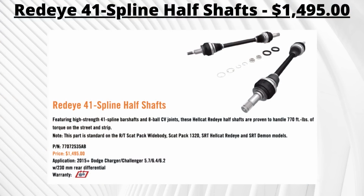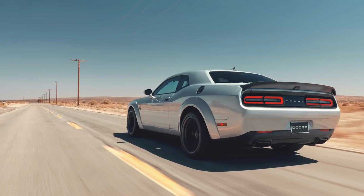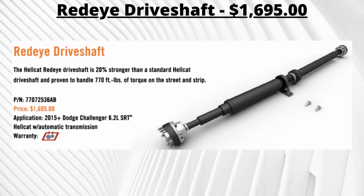Another piece of the kit, or again on its own, would be the Redeye differential assembly for $1,995. This has special heat-treated aluminum for more strength, and upgrades that 2.62 to 1 gear ratio that's found in the standard Hellcats, giving you a lower 3.09 to 1 ratio instead for better off-the-line acceleration. Inside, the gears are heat-treated and the limited slip has an increased torque bias, and that makes it tighter, meaning less chance of slipping right to left when you're taking off. There's also a $1,695 drive shaft that's 20% stronger than the standard Hellcat drive shaft.